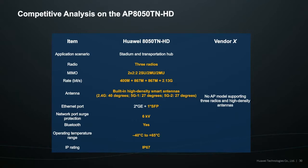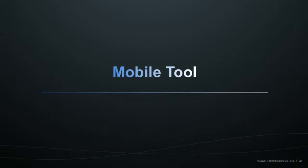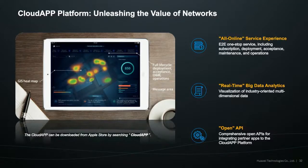So, given the time here, I'm just going to say one line. This is a brand new cloud app platform. It's an application that you can download from the Apple Play Store. Actually, it's a mobile environment that really takes care of the whole life cycle of your network from start to finish. You can download this application today and play with it.